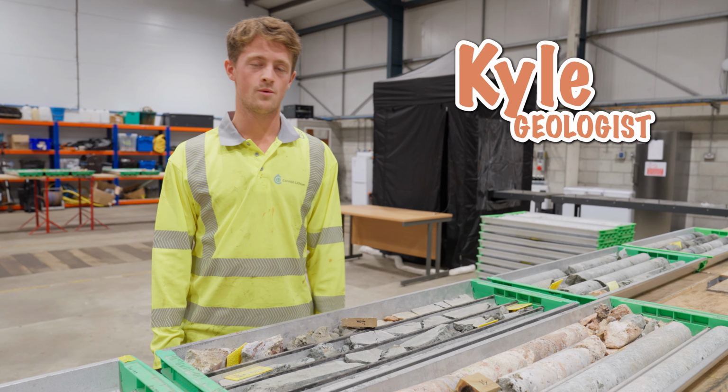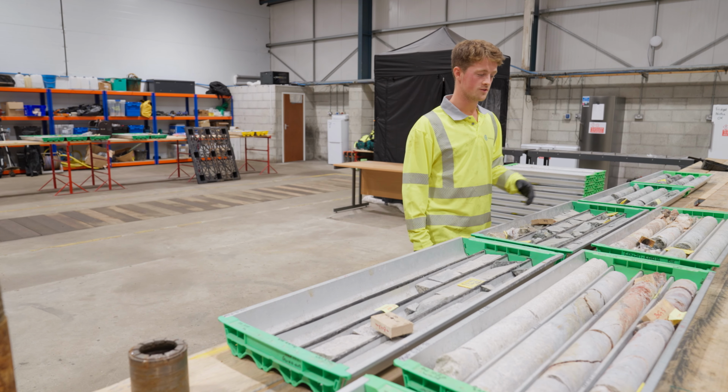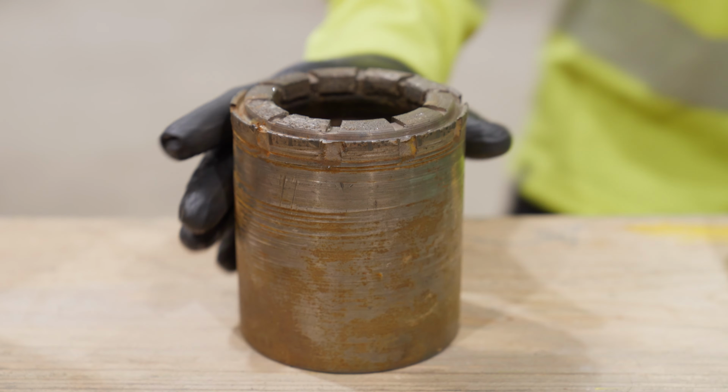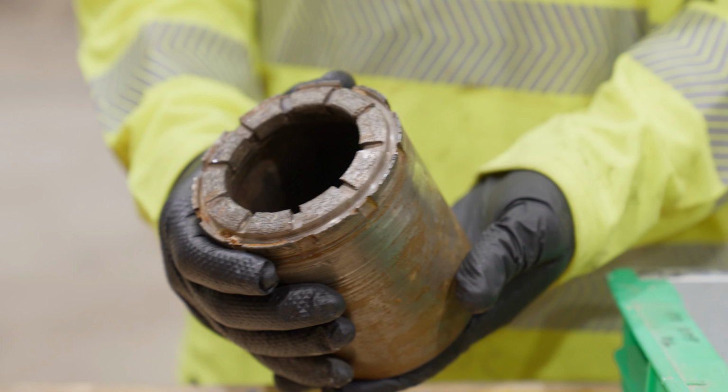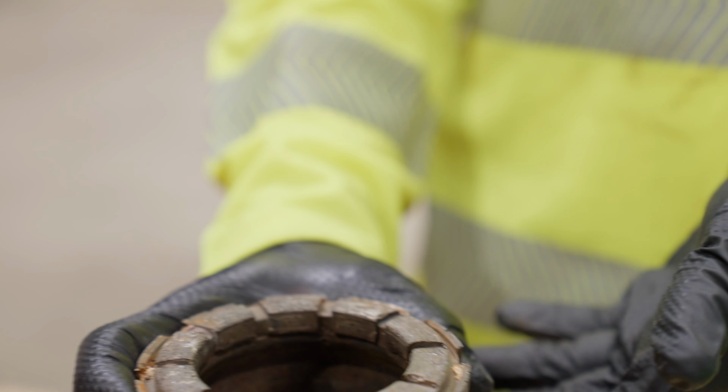Part of my job is to look at the rocks and determine what minerals are within. So in order to collect these rocks, we have to drill to about 2 kilometers deep. And the way we do that is we use this diamond drill bit here. The reason we use diamonds is because they're really hard, so it will help to get through the minerals so we can take them out and extract them and study them.